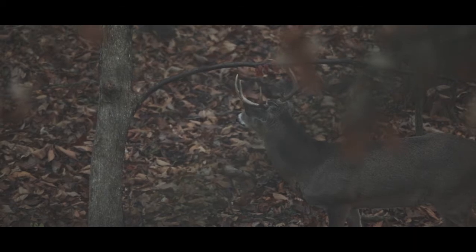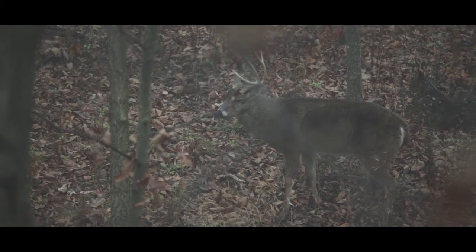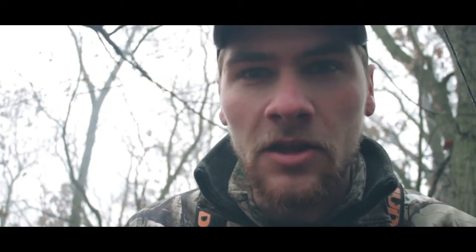And then I heard something else, and I'm like, what is that? And I look up there, and there's a giant, and he looked like a mainframe 8, a split on his tube, really, really tall, really big deer, but half of his rack was broken off. He looked like he had been fighting, and that's why he came into those rattling horns.